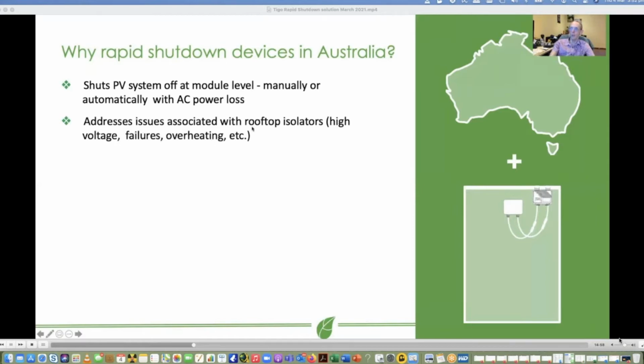And as we mentioned, it does overcome many problems that we may have with rooftop isolators. Certainly deploying the TS4-A-S, 100% will take care of any voltage issues that could cause a problem. It would just shut the system down to 0 volts.